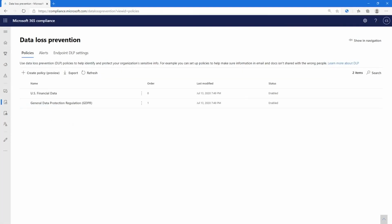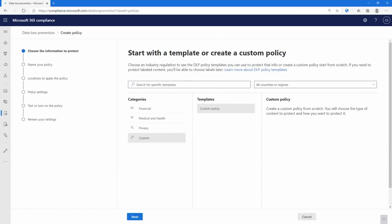This is the starting point for creating a DLP policy, the Microsoft 365 Compliance Center. I'm logged in as admin for Contoso, and as you can see, I already have a couple of policies to protect US financial data and GDPR. Let's create a new DLP policy for Project Obsidian. We're going to do this by clicking Create Policy, and that will take us to the next step. We're going to choose Custom here because Project Obsidian is proprietary to the organization.